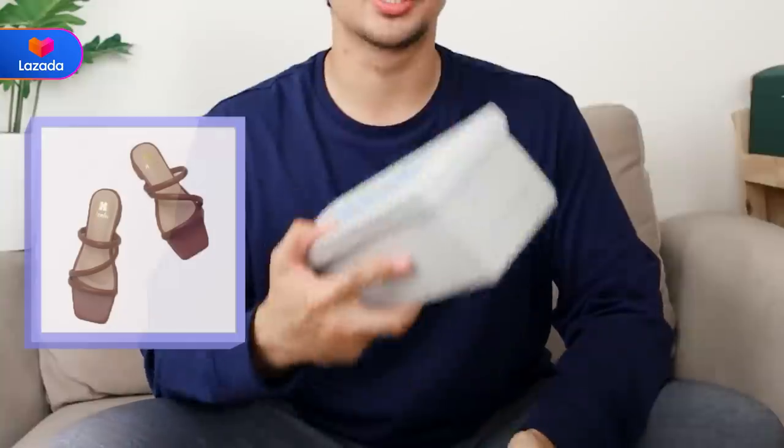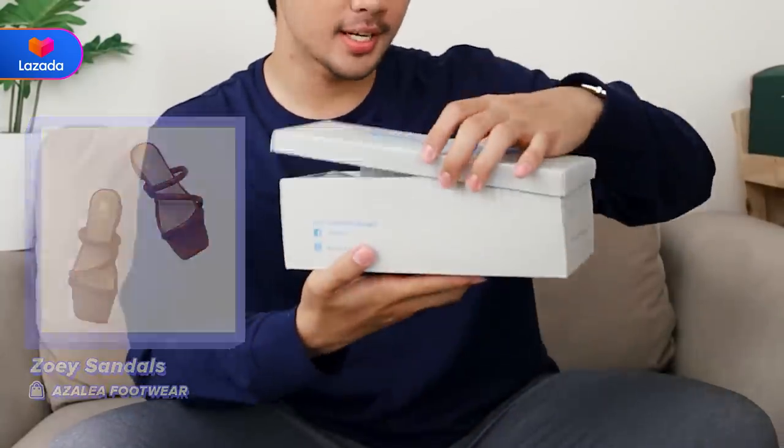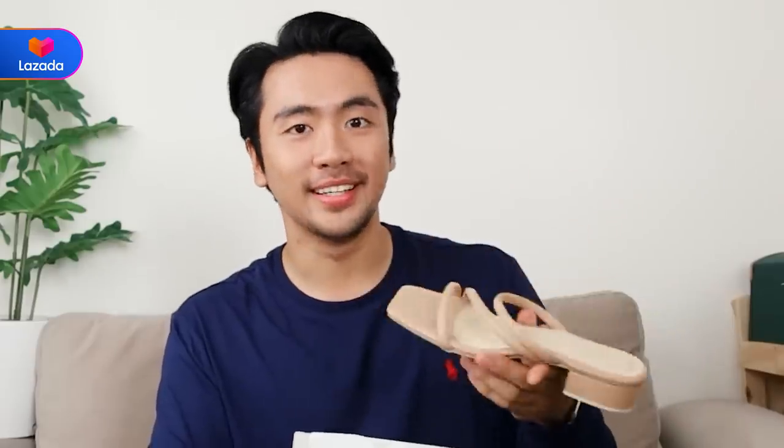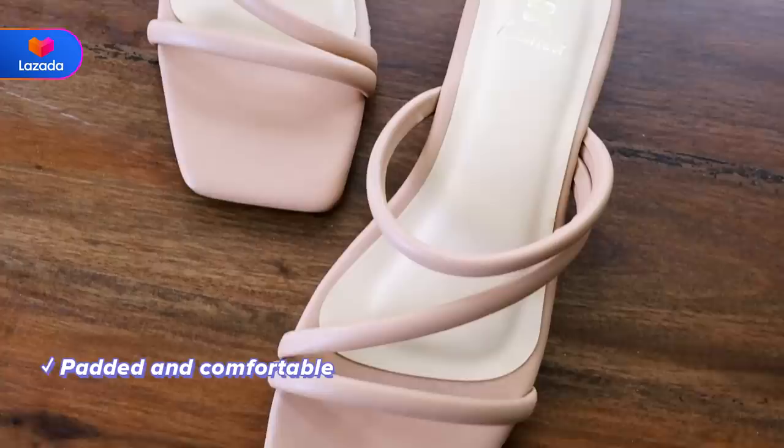Next one, we have the Zoe sandals from Azalea Footwear on Lazmall. So if we go inside the box, you'll see the Z-strap sandals. Ooh, really nice. And okay, so ginawa ko siya ngayon. It's really comfortable to wear, I guess. Kasi it's really padded, you have cushioning here. Really comfy at the same time as well as stylish.